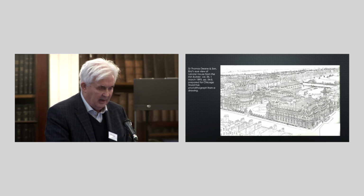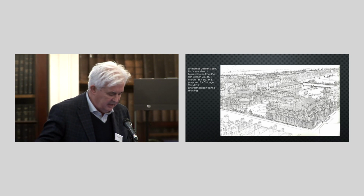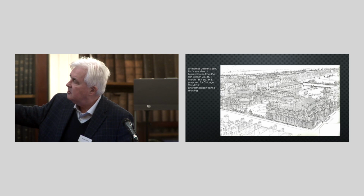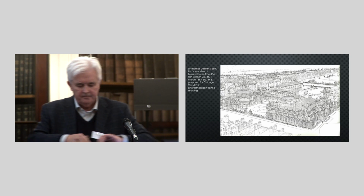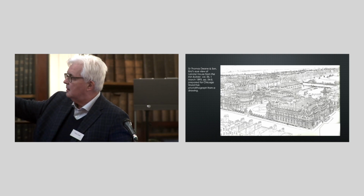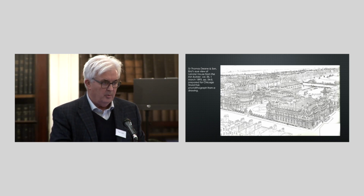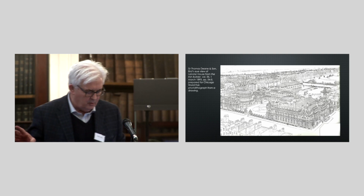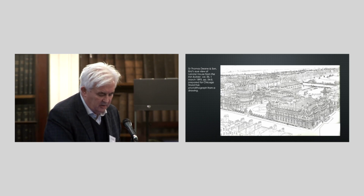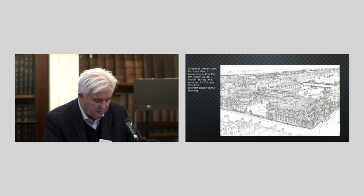So if we try now to, and this is a bird's eye view of the whole Leinster House complex, if we try and ignore the fact that Leinster House, which is there, is now the home of the Oireachtas, the Irish Parliament. And just remember that in 1893, when this bird's eye view was drawn, Leinster House was the centre of all the activities of the Royal Dublin Society, whose efforts lie behind so much of what we've been discussing today.